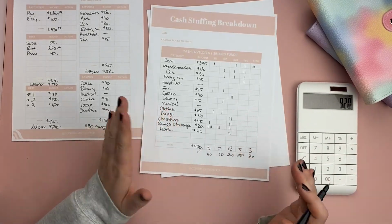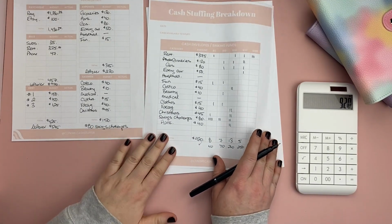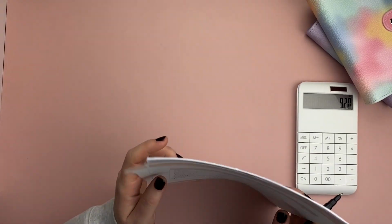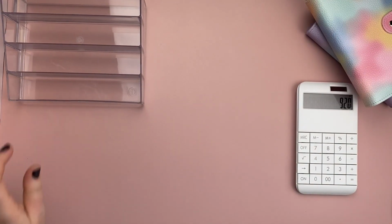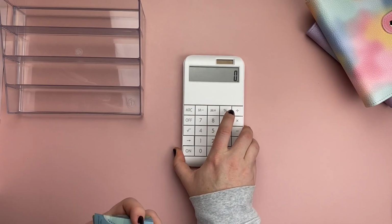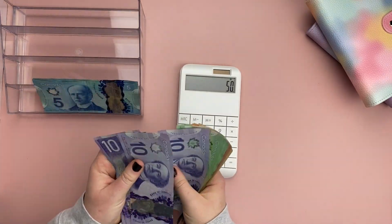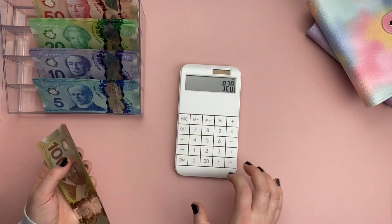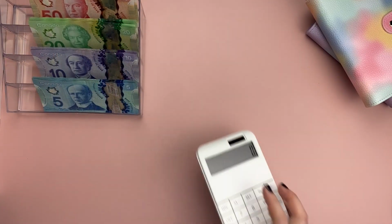So then I would go to the bank. I normally just take a screenshot of this, so I'm not taking this big piece of paper in. Yeah, so I go to the bank, which I have already done. So let's just do a quick cash count. All right, and we got the right amount there, which is $920 that I am cash stuffing.